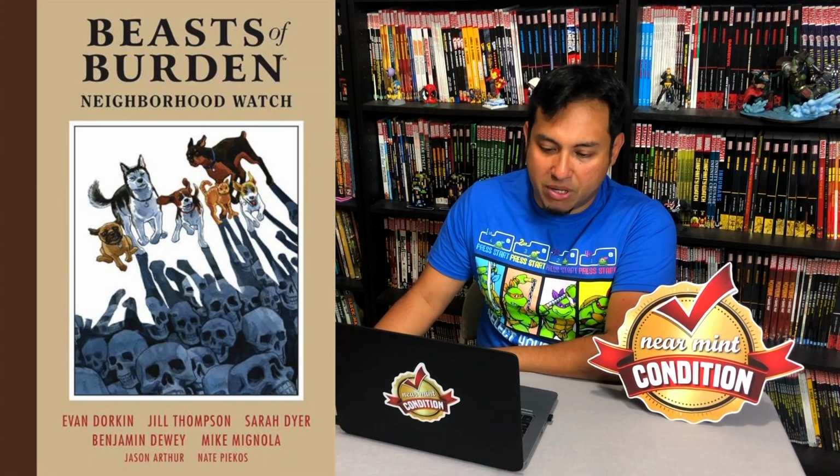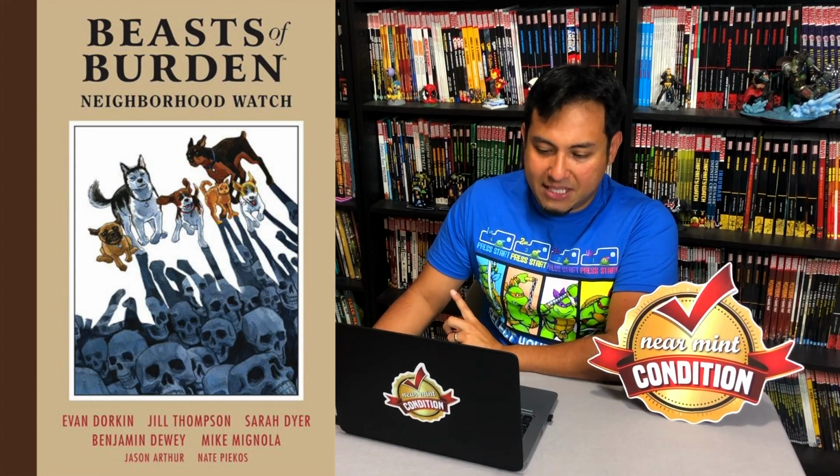Flaming Carrot Comics Omnibus Volume 1 by Dark Horse coming out. Beast of Burden Volume 2, Neighborhood Watch. I really like Volume 1. Silly Symphonies Volume 4, the complete Disney classics. Oh, why don't I have this? These are hardcover. Did I know about these? I've been doing this for over a year. Of course I've known about this.